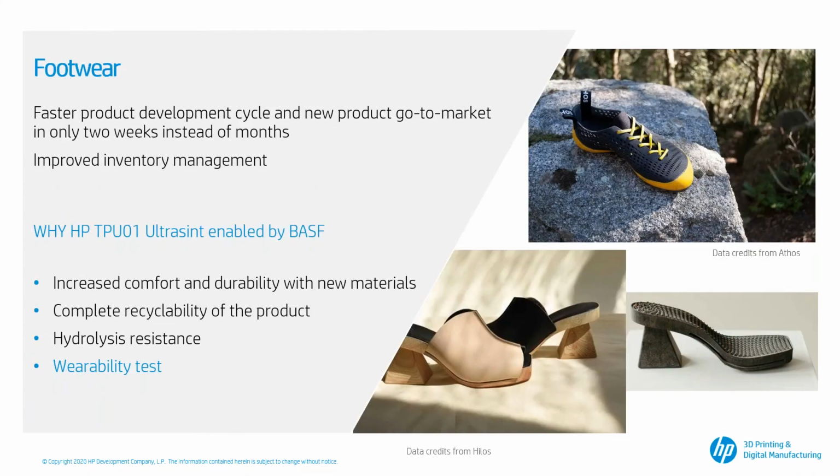Then lastly, we have some great footwear applications. What I love about TPU for footwear is it's really addressing two key things. The first is that you're able to greatly accelerate your development cycle because you're going to be doing all your prototyping in the same material that's going to be used in end use. So as you iterate, you don't have to move to your manufacturing material and then readjust based on that. You're able to go straight from that best iteration into your final production design.